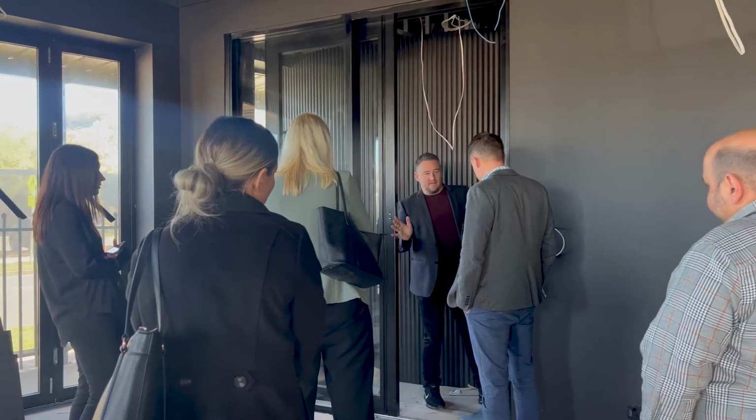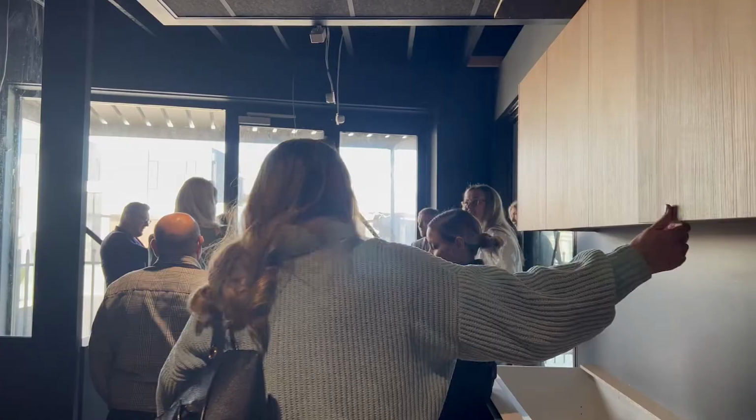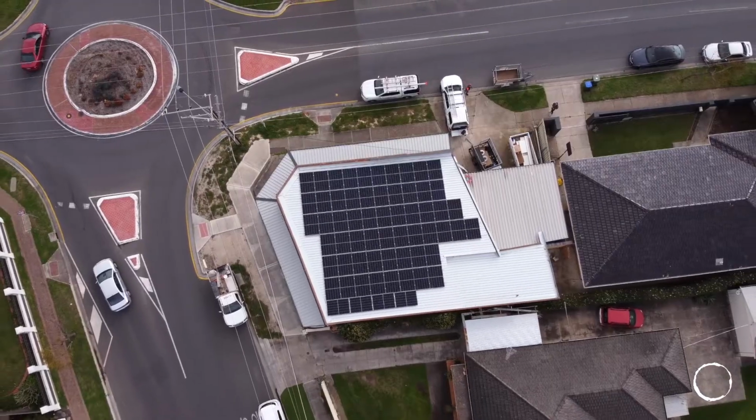Today we're here at the brand new office that is nearly finished, that we're very excited about moving into, on the corner of Marlborough Street and Mitton Avenue.